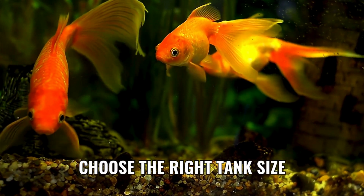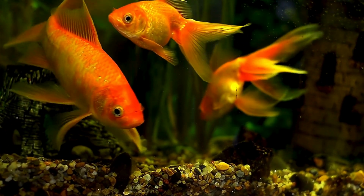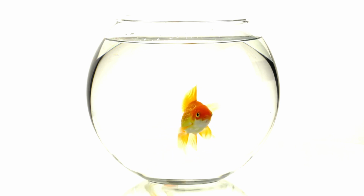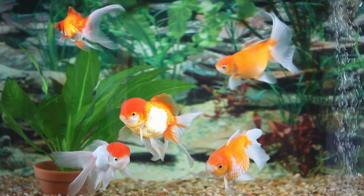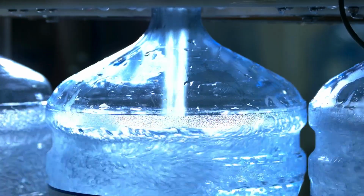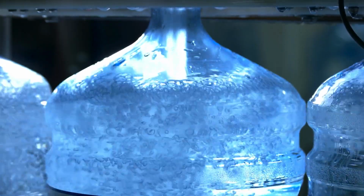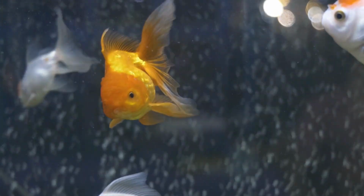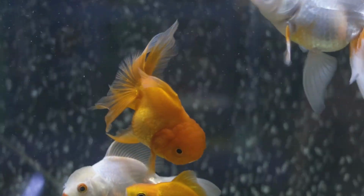1. Choose the right tank size. Goldfish need space to grow and thrive. They aren't meant to live in tiny bowls. Choose a large tank, ideally at least 20 gallons for one goldfish, and add 10 more gallons for each additional fish. A bigger tank helps reduce waste buildup and gives your goldfish room to swim and grow.